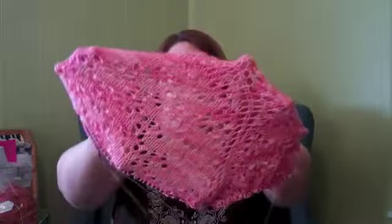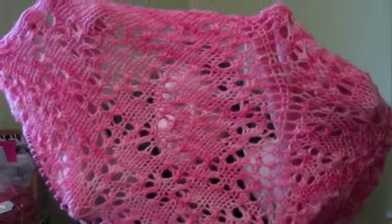It is the Fleur de Lis, it has a long official title. It's like the Fleur de Lis Triangle One Skein Shawl or something like that. It's by Michelle Miller. It's a lace pattern. I've made one of these before. I think this is a great beginner lace project. It works up really quick. I really like it. Simple, fast, and this is what she wanted.